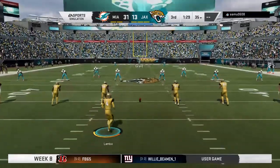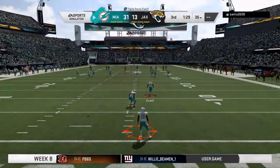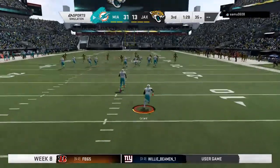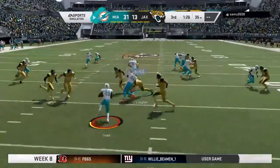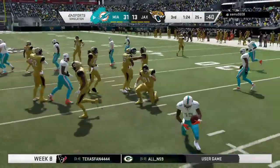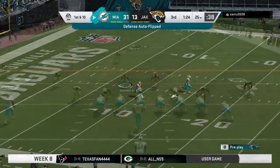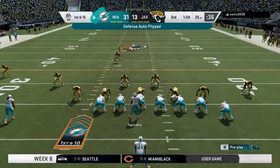And Lambeau now, after the touchdown, he'll kick this one away. This will be taken in at the 1. And not a bad return here. He gets it out to the 25-yard line. The Dolphins at the line ready for their next drive.